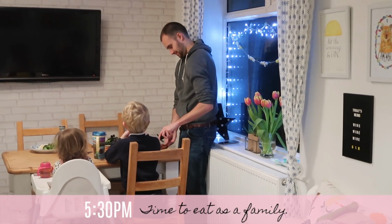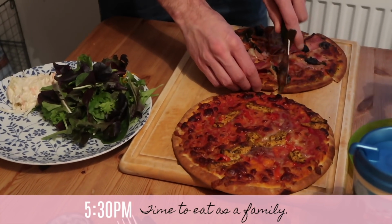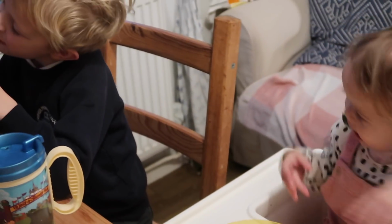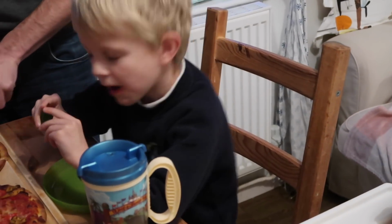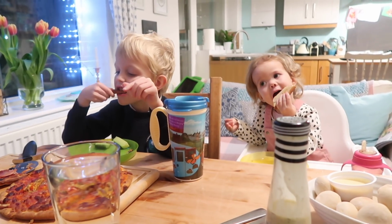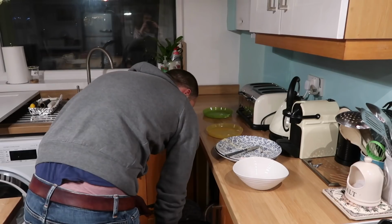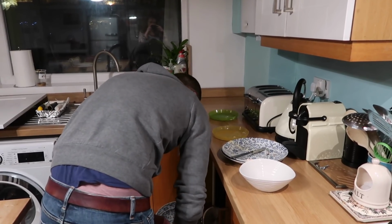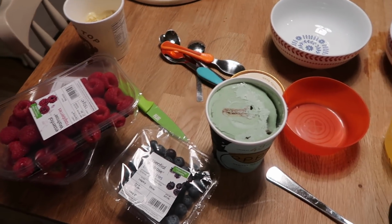And then we head into the kitchen. He's just slicing up the pizza and the kids are already sat down scoffing on their cucumber, which is good because it gets that out of the way first. And we always try and eat as a family because I feel like it's really important, and we're fortunate enough to do so because it's about 5:30 when Mark gets home. Once we're finished, he loads up the dishwasher and then I get started on dessert.